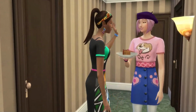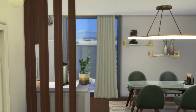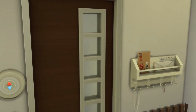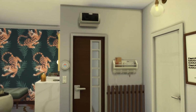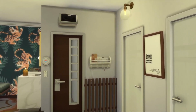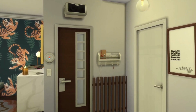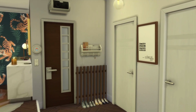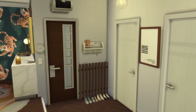Okay, so let's start our tour. We entered through this front door. And then this front door, because we act like that first front door isn't actually our front door. We are embarrassed of it. Now, once we have entered, this is kind of the entryway of our home. The stereos on the wall for guests. We have an AC unit because this is supposed to be a luxe apartment. You know, the standard stuff you place at the front door.